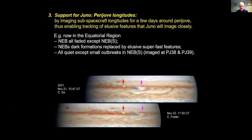This is an example from the last but one perijove, PJ38, the North Equatorial Belt. The NEB is now extremely narrowed. Most of its width has faded to almost white. There's just this North Equatorial Belt south component, which is still dark. And along the south edge, where normally there are great big dark features, almost all of those have now disappeared. And instead, there are much smaller features which are moving extremely fast, much faster than the usual current.